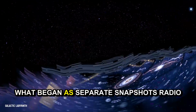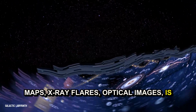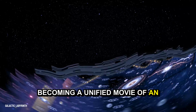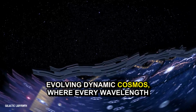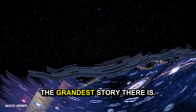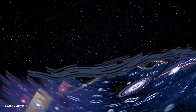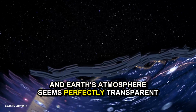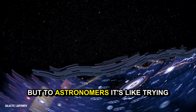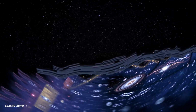What began as separate snapshots, radio maps, X-ray flares, optical images, is becoming a unified movie of an evolving, dynamic cosmos, where every wavelength reveals a new plot twist in the grandest story there is. Gaze upward on a clear night, and Earth's atmosphere seems perfectly transparent, but to astronomers, it's like trying to study the stars through a frosted window.